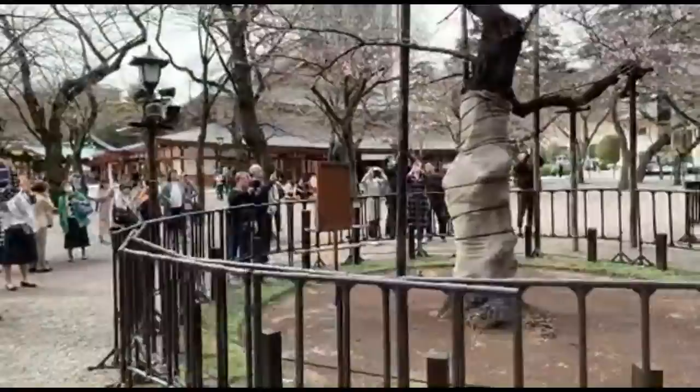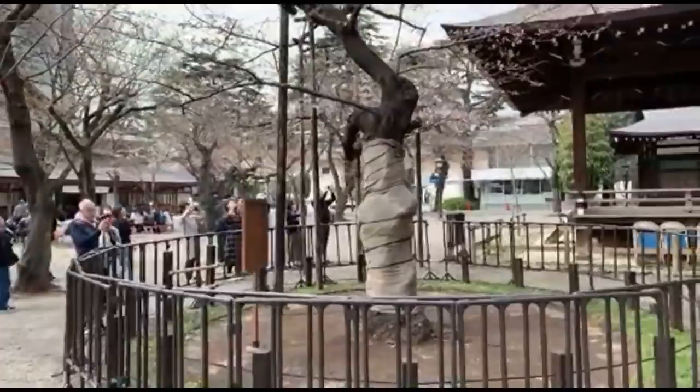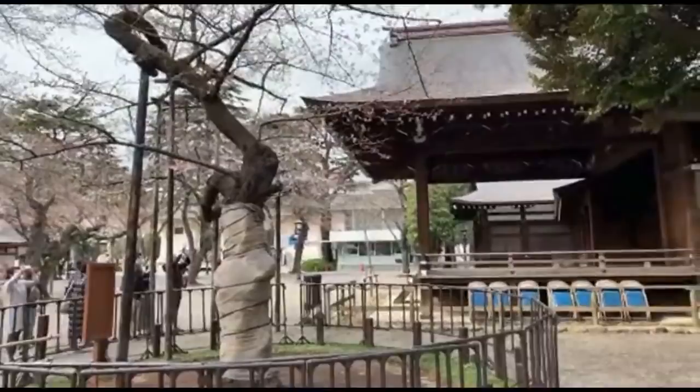And we're going to walk around Yasukuni Shrine, and this is a really popular place to go and take a look at the cherry blossoms. Wow, such a wonderful view. You have one of the buildings here, Yasukuni Shrine, on the right side, just as a really beautiful backdrop to this one.